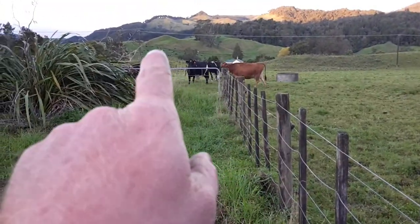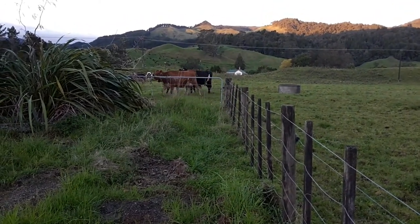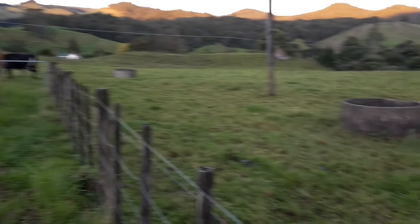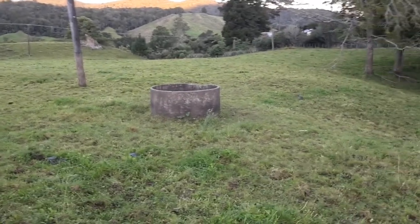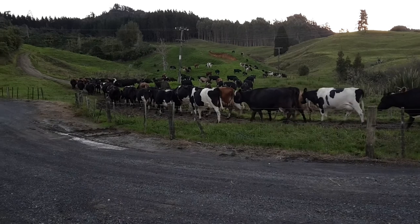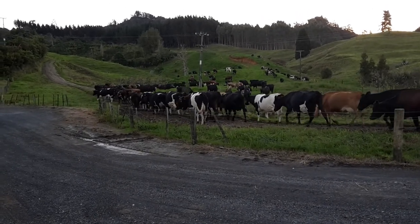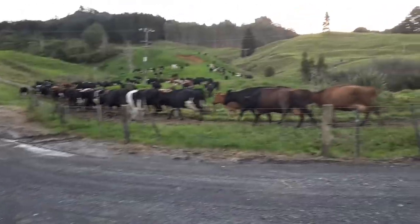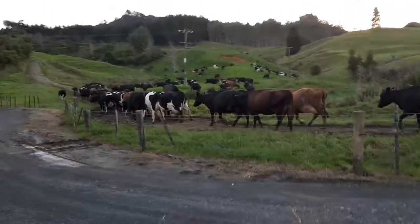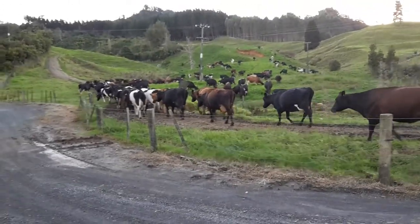The neighbor's cows just up there. At the moment, we are milking 251. We started off with 275 at the beginning of the season. We had that crap weather, so we culled a few. It was really a good opportunity to cull any cows with bad udders.